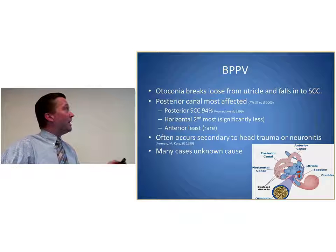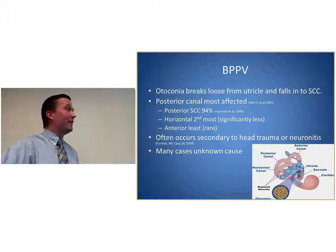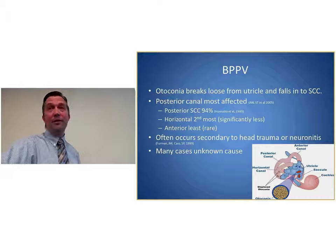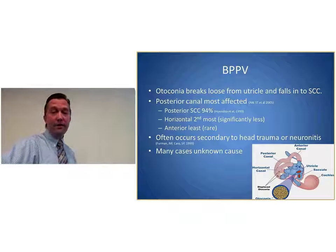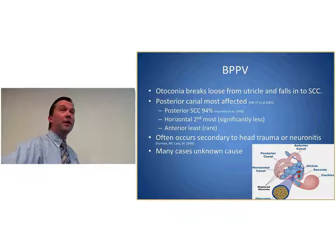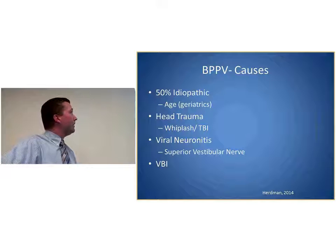So when you're looking at BPPV, if you want to play the odds and you're not quite sure what you're looking at, 94% of the time it's going to be in the posterior canal. So if you're playing the odds, you're going to treat the posterior canal most of the time. It can often be due to head trauma or neuronitis, which is an infection of your inner ear. But in many cases, the reason why a person has BPPV is unknown. We don't know why they have it, essentially. They show up in the clinic and they get dizzy. Like I said before, about 50% are idiopathic.